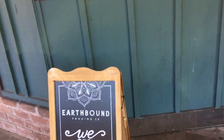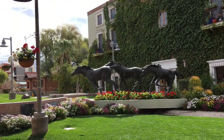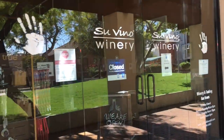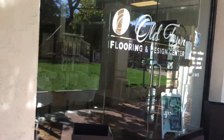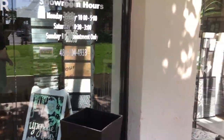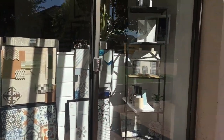This place smells good. Earthbound Trading. Look at Porter's across the street. Another winery here, Suvino. They've moved in the last few years. They used to be in a different location. It's been long enough that I can't remember where they used to be. Another design center, interior design. Like I said, I get so inspired when I come into Old Town. I'm ready to remodel my house.